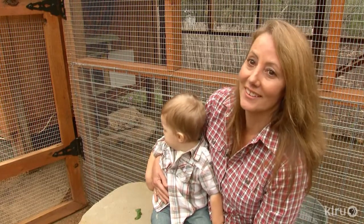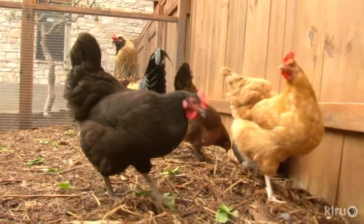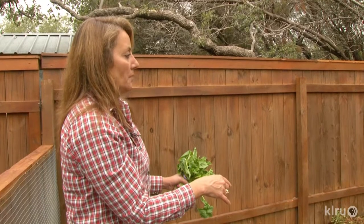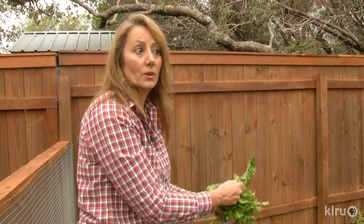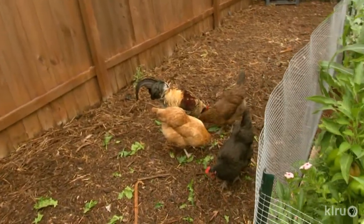Isn't that wild? It's also party time when Carla lets everyone out for a run. They can scratch for bugs in here. When the compost bin is creating worms, then I'll pull out like a watermelon that I've put in there and it's full of worms, and they'll go around there and eat the live worms. They like that a lot too. But at the moment there's no worms in there.